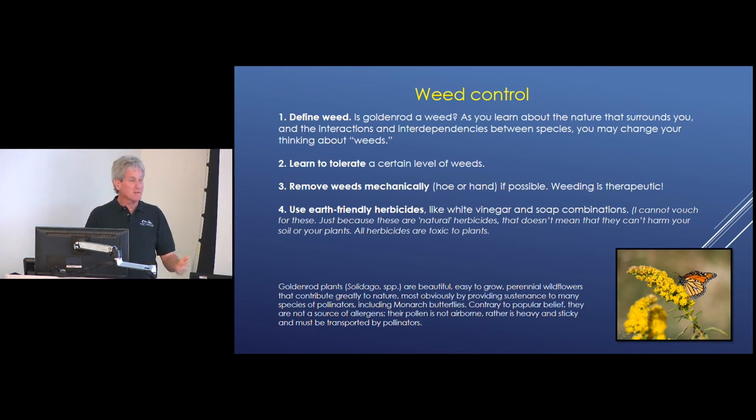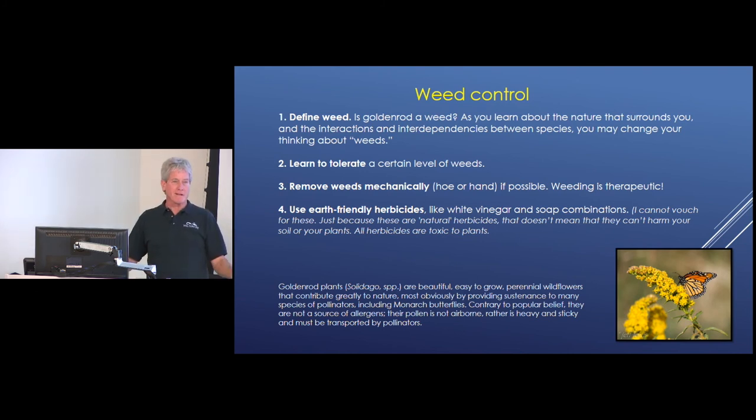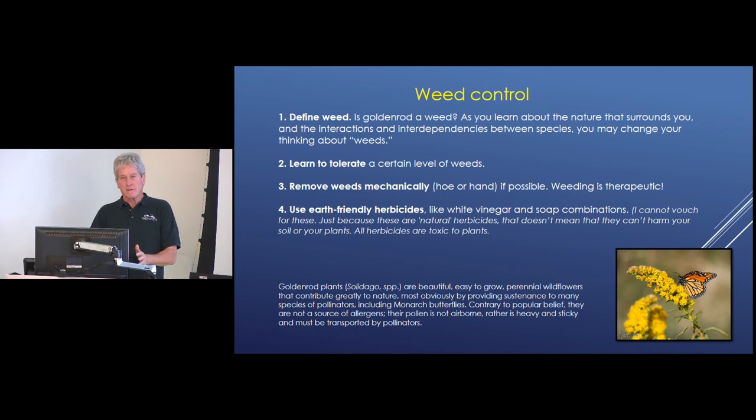What about goldenrod? Is goldenrod a weed? A lot of people would say it is, and it can be. I mean, they've seeded in my garden, in my pollinator garden, to where I'm weeding out hundreds of them, if not thousands. So they can be weedy, but I don't consider them actually a weed. But as you learn about the nature around you and how it interacts with the plants, like the monarchs on the goldenrod, then you may change your thinking about what a weed is. And then secondly, learn to tolerate a certain level of weeds.